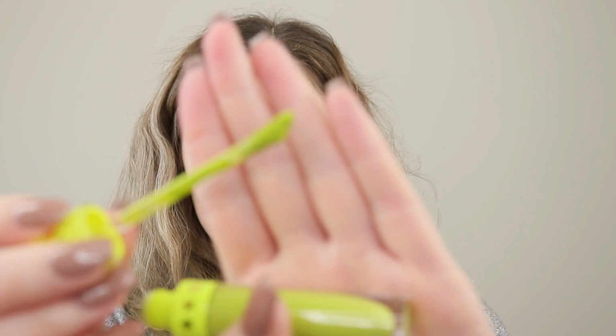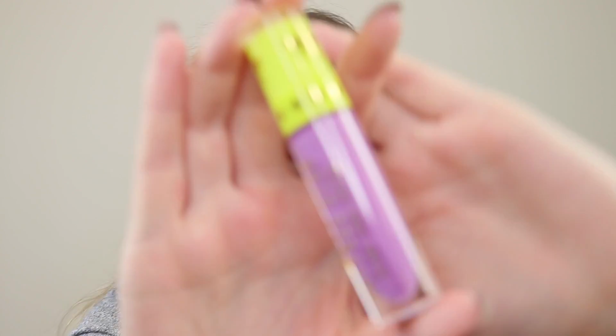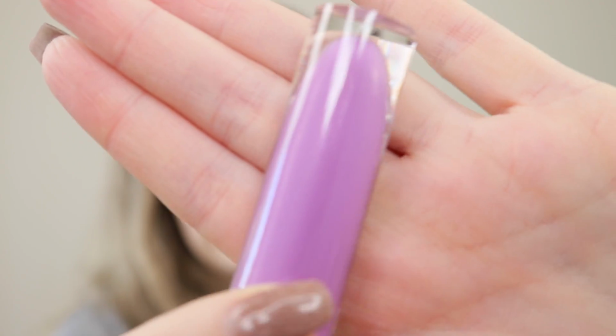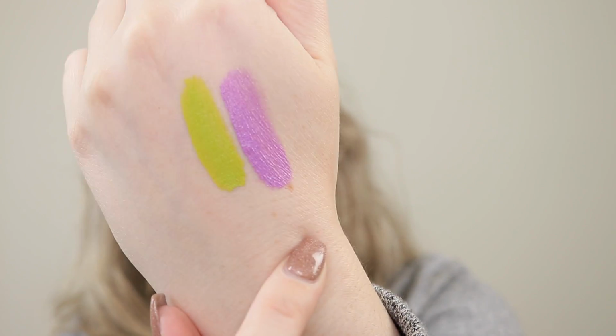And you can see it has a little doe foot applicator like that, which will really hug the lips. And that is what No Offense looks like. So I think that'll be a really fun color to use on the eyes as eyeliner. Next shade is Purple Urkel, and the packaging does say shake well before use, so make sure to do that. This one looks so freaking cool. I don't think you'll be able to see it on camera, but it has a kind of shimmer to the formula. That is Purple Urkel there.